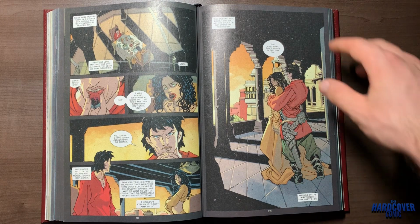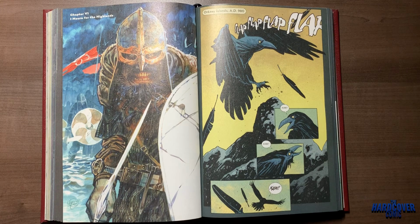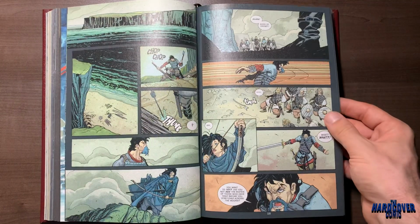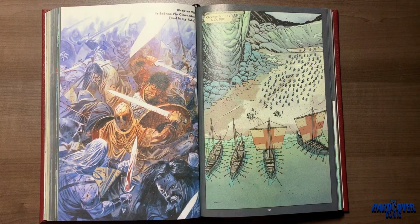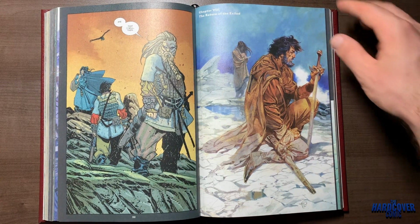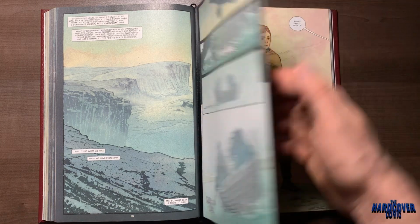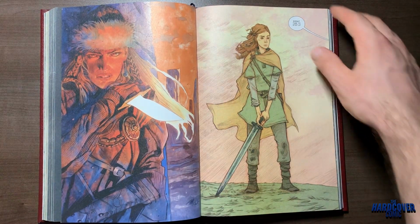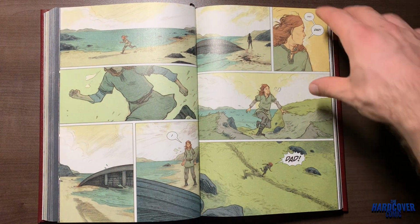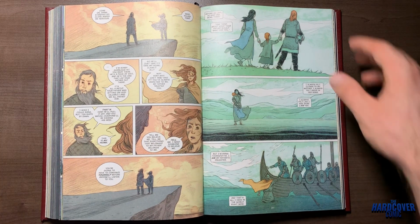But in terms of artists and artwork on this book, you've got names like Fiona Staples, Becky Cloonan, Paul Azaceta, Declan Shalvey, Daniel Zezelj. Really good artists, man. That's a great list of artists. Granted, this is them before they got to the point where they're at now, but still, it's fantastic artwork, and it's a little stylized at times. Of course, these are some pretty stylized artists that you've got here, guys like Dean Ormston, Ryan Kelly, David John Felice, a lot of really stylized artists.